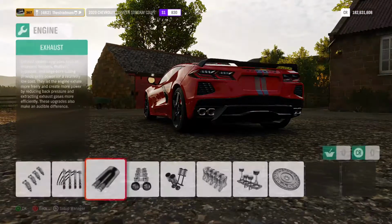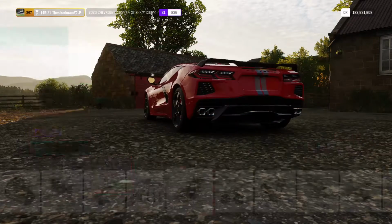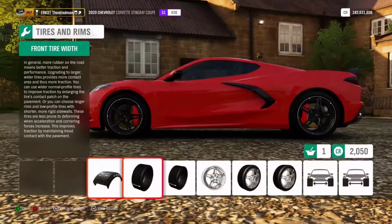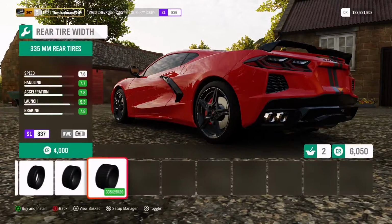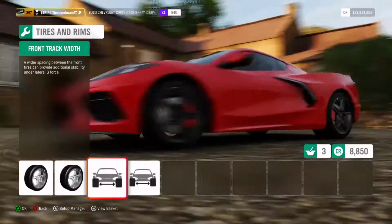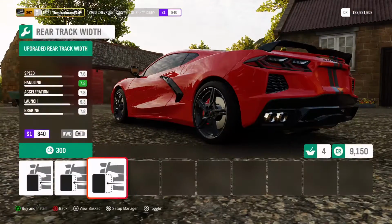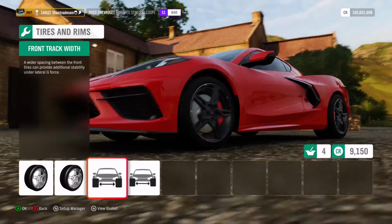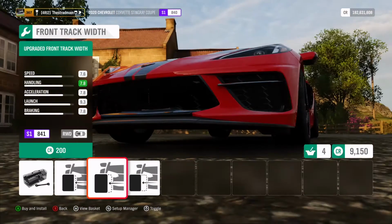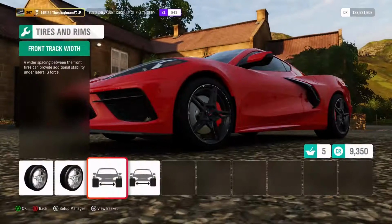Now, I always do a race exhaust. That's my go-to thing. That is it. And we're going to go to wheels. We're going to widen the rears because I want to make this more controllable. I'm going to do half, maximum rear. Ooh, that is girthy. Look at that. Now on the front, I usually do minimum to half. I don't do full.